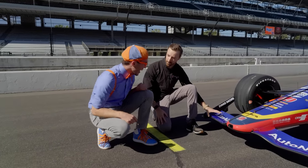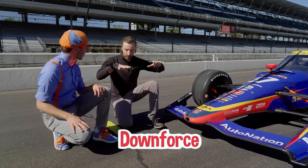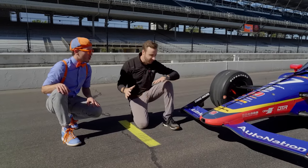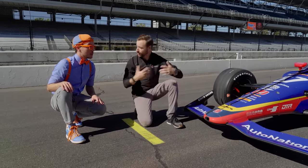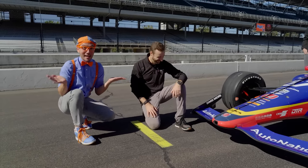This is called the front wing. And what the front wing does is generate something called downforce. Downforce is when the air pushes the car into the ground and it gives you more grip in the corners. So the faster you go, the faster the air hits this wing, the harder it pushes the car into the ground, the more grip you have. Whoa, that's really important. We don't want our race car to become an airplane. No, we don't want it flying away.